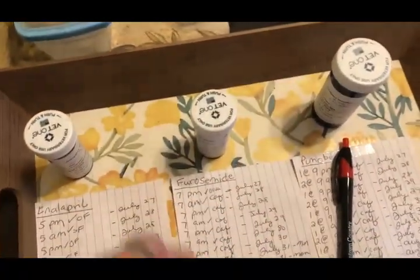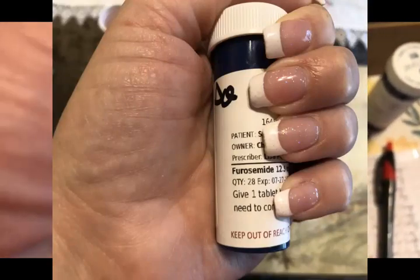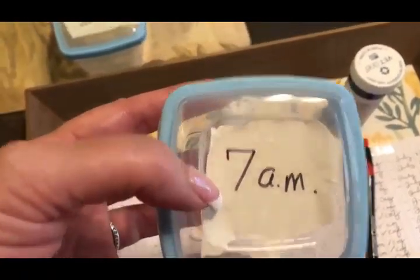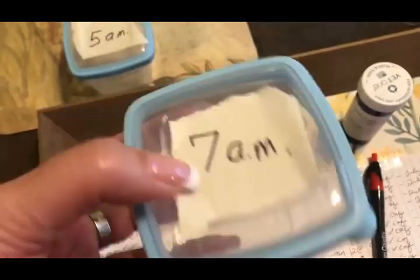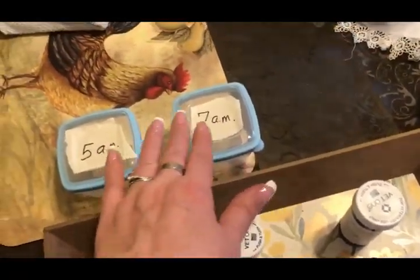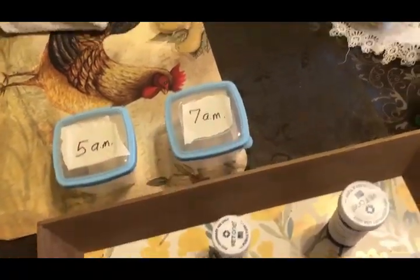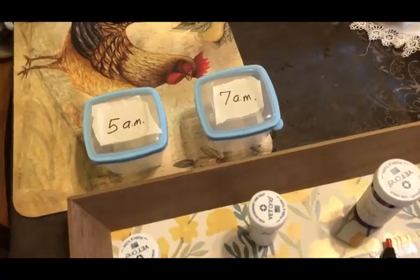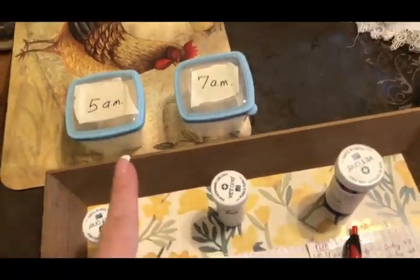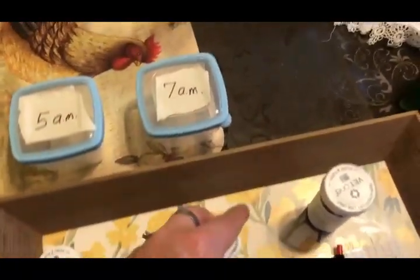And then 7 a.m. she gets furosemide. And what I do is I get it prepped the night before her 7 a.m. dose. I set my alarm on my phone, and I have this sitting on my headboard because Sally sleeps with us. My alarm goes off, I give her her pill, and I go back to sleep for an hour or so. Sometimes longer than an hour. Like today, I overslept. But anyways, so that's her 7 a.m.